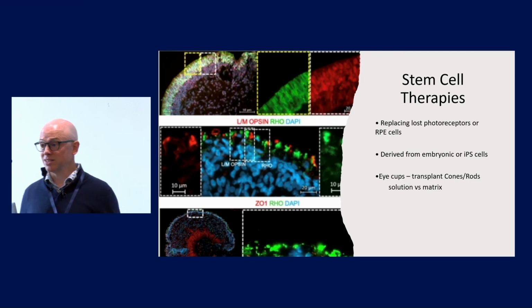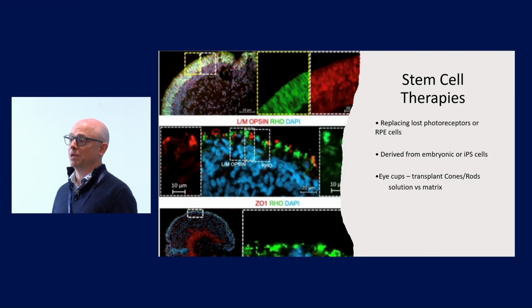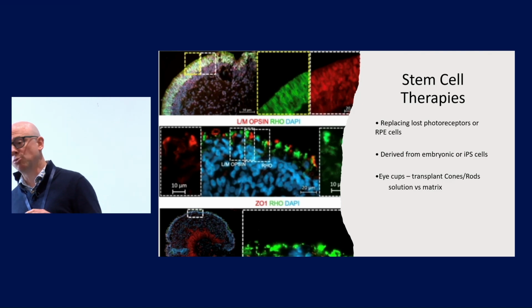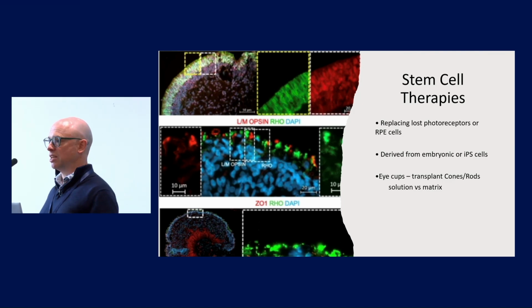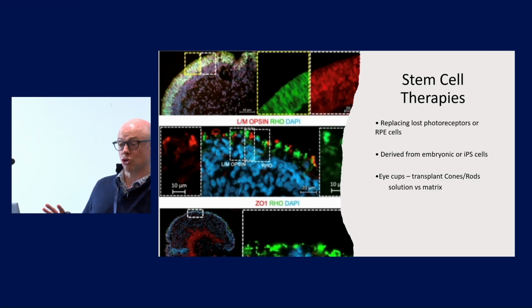Now, one of the other areas that I'm involved in, and this is a little bit further out, but offers hope again for people who've lost all their vision, is stem cell therapy. Now, I'm not talking about the sort of stem cells that you'll see advertised in parts of the world where science is a little bit more dodgy.